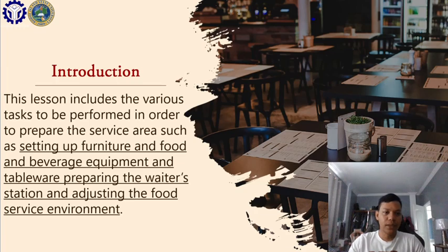So this lesson includes the various tasks to be performed in order to prepare the service area in the restaurant or the food and beverage department. Setting up furniture and food and beverage equipment. So we need to set up these two, the furniture and the equipment. And also the tableware, and preparing the waiter's station. And also adjusting the food service environment.